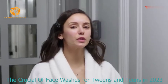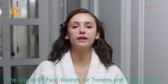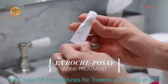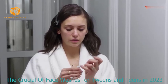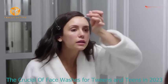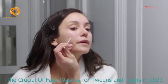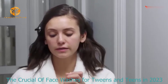Now, if I'm having a little bit of an outbreak or a pimple or an uninvited friend that has made my face their home, I consult my friend La Roche-Posay. This is a spot treatment that you only need a very little amount of. It's got retinol in it. You just zap them. It's basically like an eviction notice for your face. Come on, they gotta go. Find somewhere else. Squat.